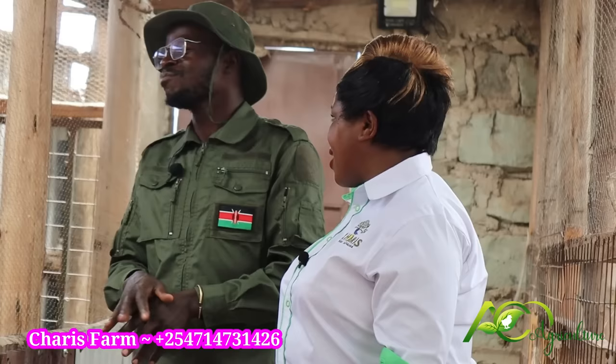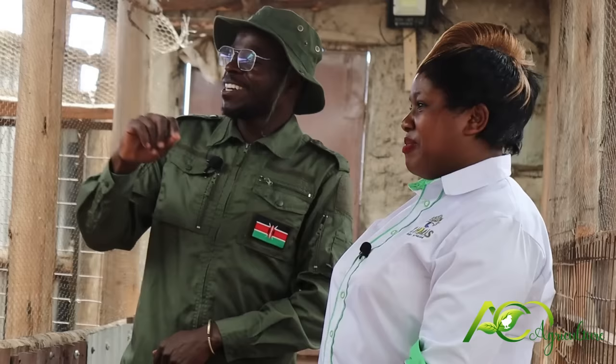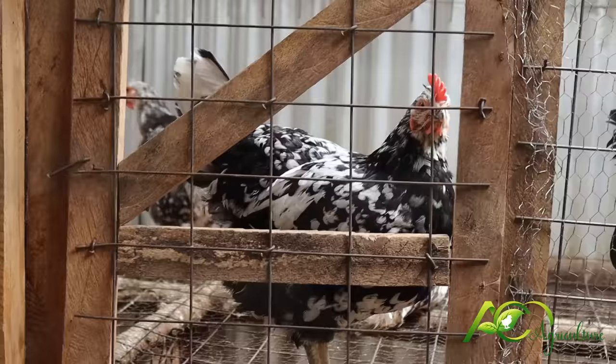I tell you. How much is the polka, let me just call it a polka, let me give it my name. The flowered one. The flowered one goes for 10,000 per pair.